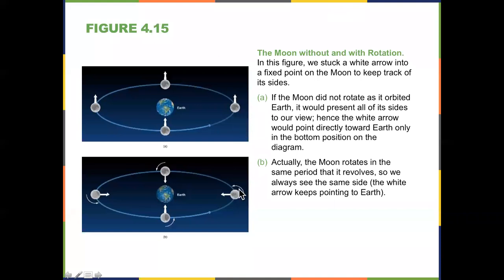So this side of the moon over here is this side here, is this side here, and is this side here. So we never actually get to see that side of the moon ever. It never faces us. The first time we saw this was in the 1960s when we sent up probes that went to the other side of the moon and back and took pictures. Otherwise, we've never seen it. It's never faced the Earth in human history.